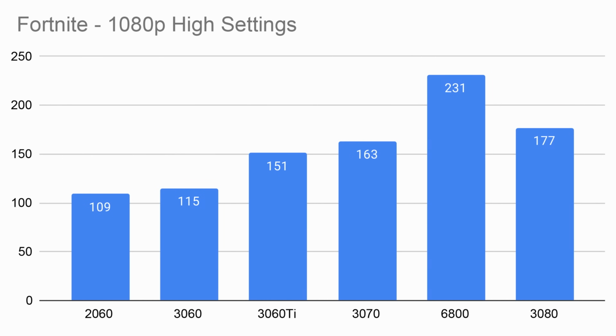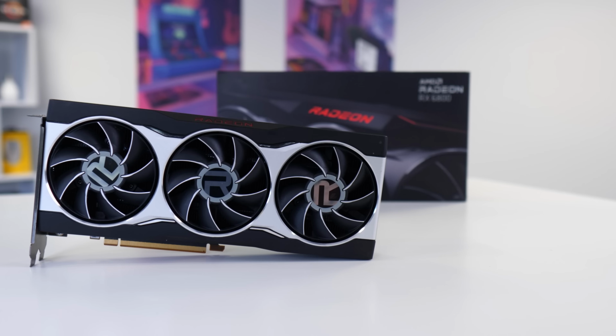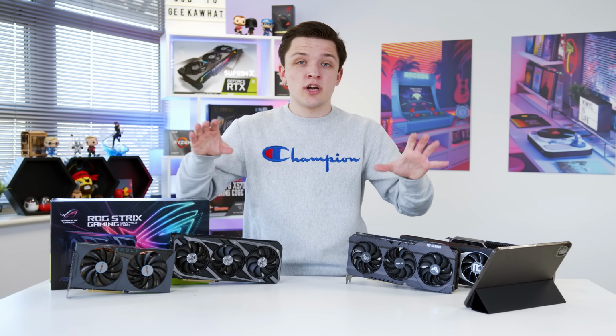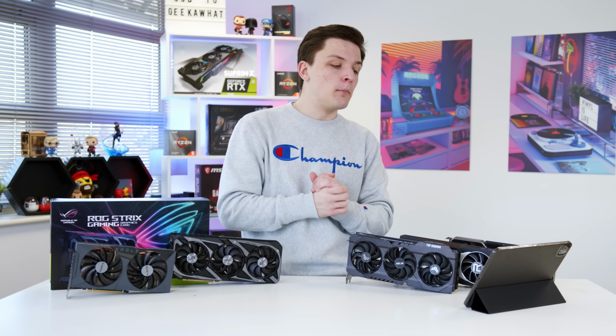Tuning up to high settings, and the 6800 takes a phenomenal lead. The 6800 has some quite anomalous results, and I think AMD have got a lot of work to do in a good way optimizing the drivers, because if this consistently performs like this in a load more titles, AMD suddenly become a lot more competitive.